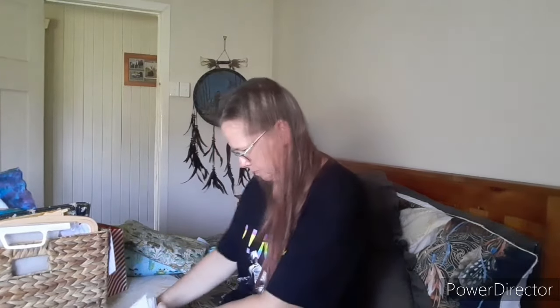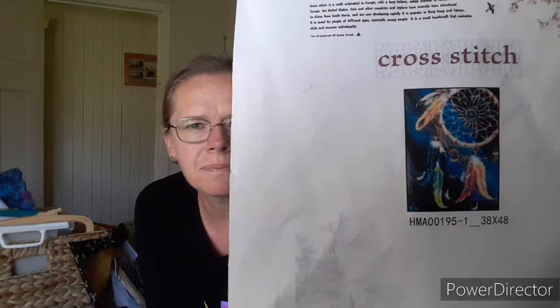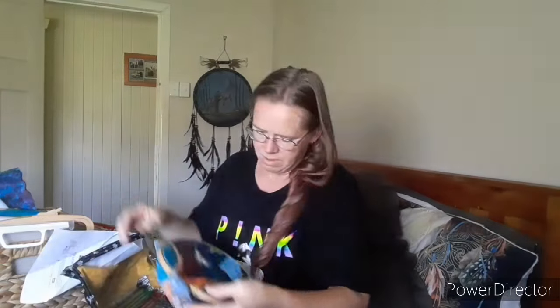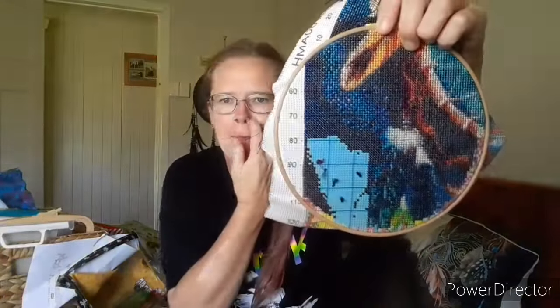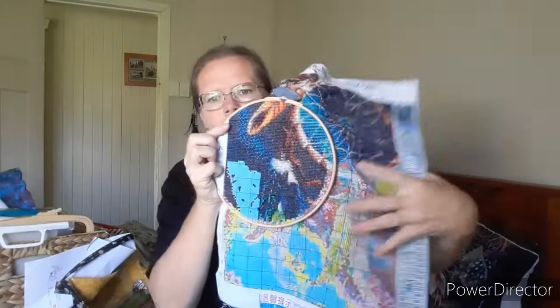The next one that I worked on was my stamped kit. That is what it'll look like when it is completed, and this is where I'm up to with it. So I just got this finished, and now I've just got this part here, which is all the one colour to do. And then I will probably move across this way and get some of that done.